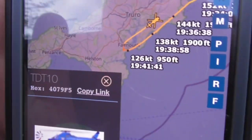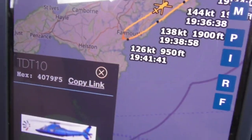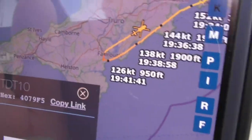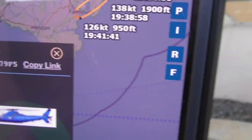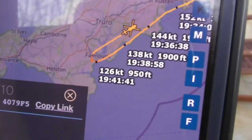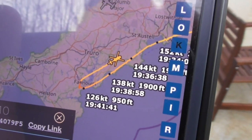I presume it's probably going to go back somewhere in London. It might have taken off from London Battersea Heliport, I believe, or probably somewhere like London Biggin Hill Airport, but I'm not too sure anyway.